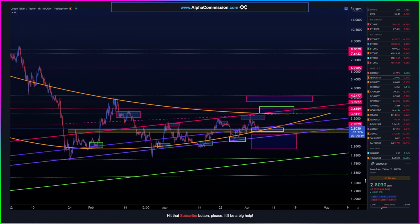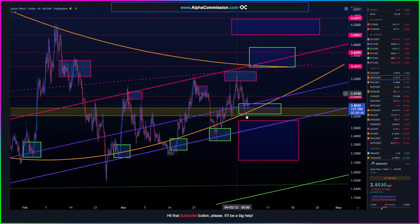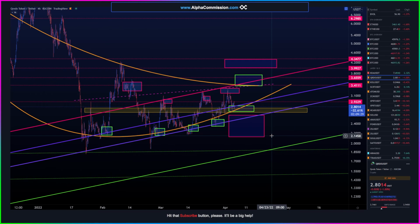Right? We did come back to my buy-in. What did I tell you? Take profit up here, and then we'll come back to the buy-in down here. And as long as we respect this curve, it's a good buy-in. Probably we're going to test the top of this curve again, right? That's how we've been moving this whole time.